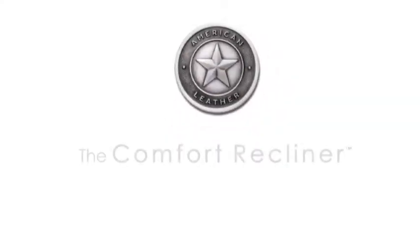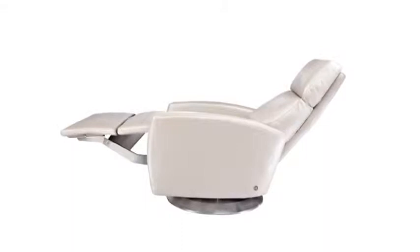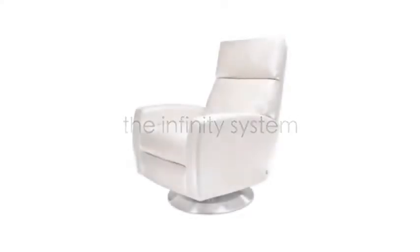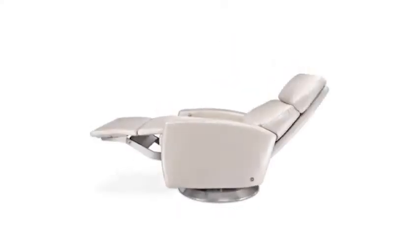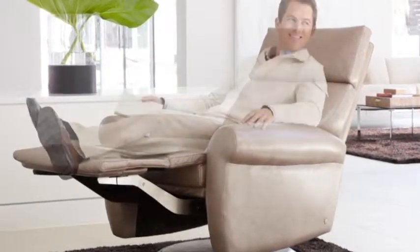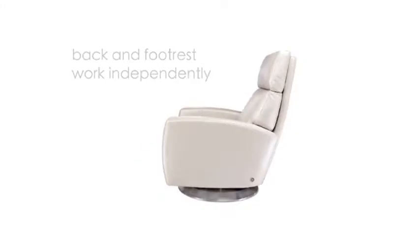The Comfort Recliner by American Leather is a revolutionary product that offers ultimate comfort and everlasting beauty. Featuring the Infinity System, an advanced infinite position seating system that offers unlimited adjustability in the key support areas of your body. The back and foot rest work independently of each other.